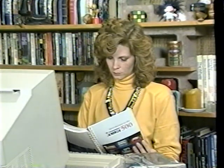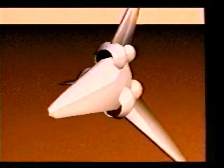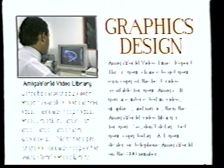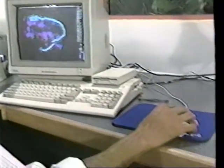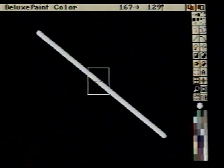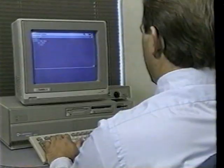And once you've become comfortable, we'll share the amazing world of sight and sound that makes the Amiga what it is today. Learn about graphics and design in the Amiga Graphics series. We'll explain the differences in paint programs and teach you how to get started with Deluxe Paint 3. Learn about design and learn from experts who use computers for a living.